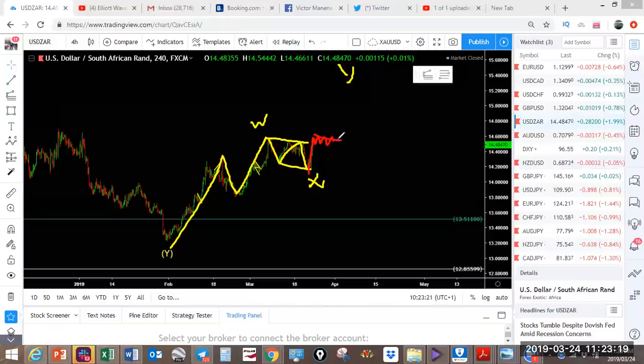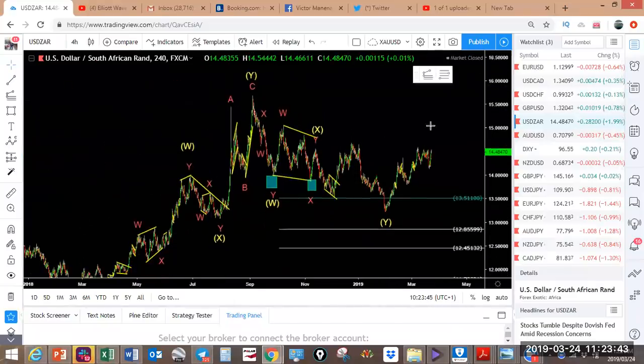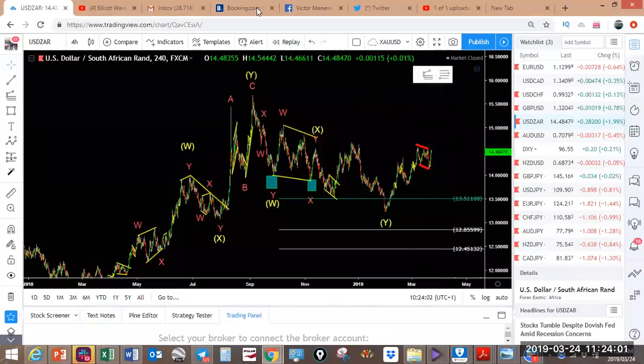Any corrective structure in the lower degree, expect weakness in the South African rand. That means strength in the US dollar against the South African rand. South Africans who like trading the US dollar ZAR, look for this one here to push up higher to around the 1540-60 areas. I think I mentioned these areas quite a while back. Actually, we could be going back to the 1560 area, 1570, up to that level. You're getting an entry point here. You've got a clear flag. You could be looking for that area on the South African rand.